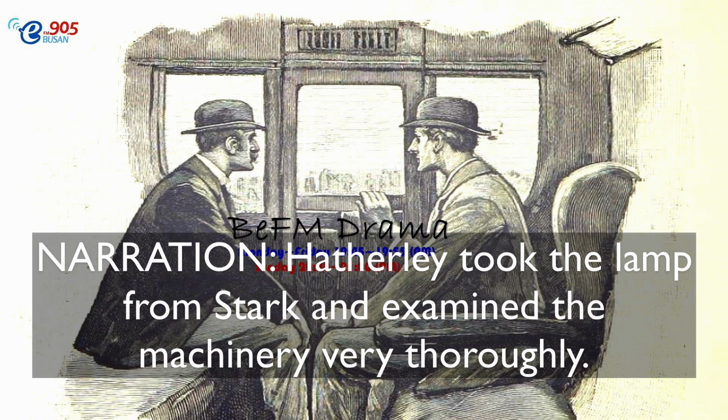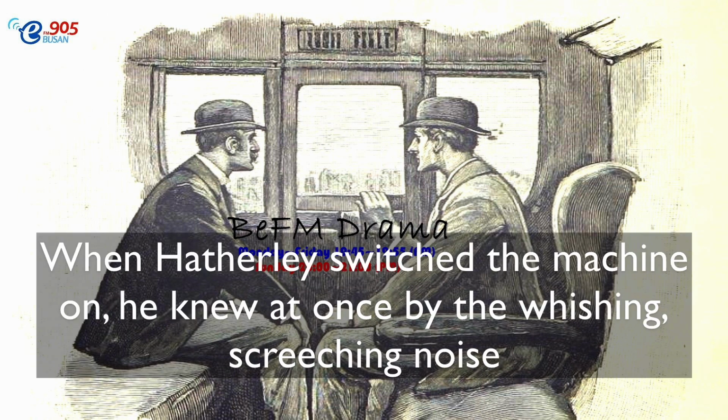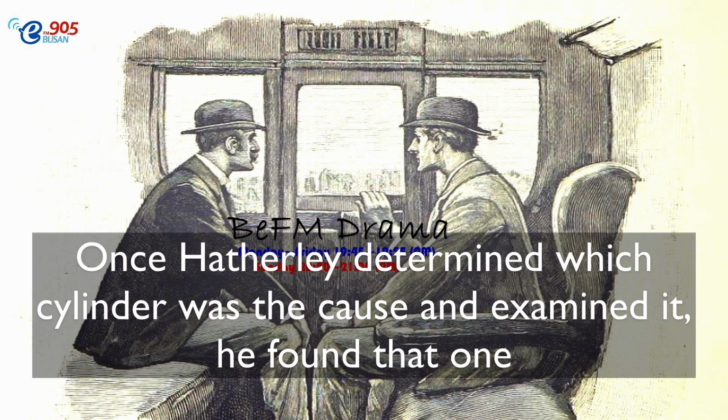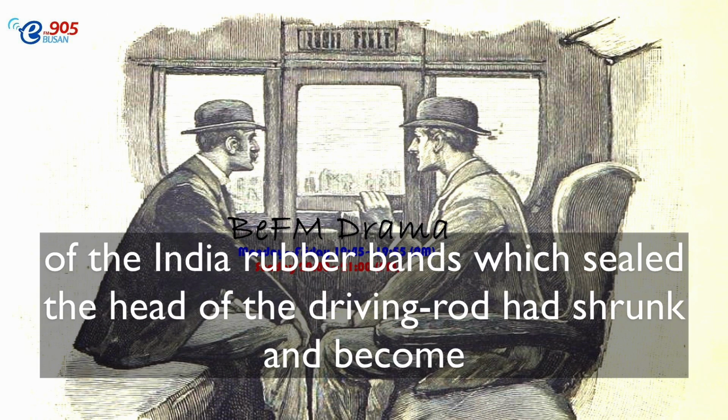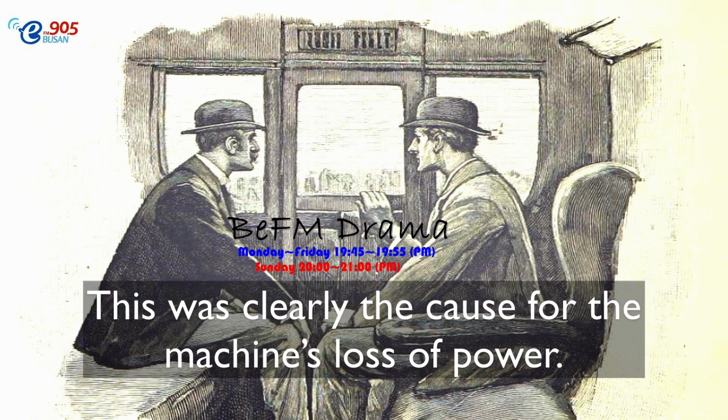Hatherley took the lamp from Stark and examined the machinery very thoroughly. It was a gigantic press, capable of exerting enormous force. When Hatherley switched the machine on, he knew at once by the whishing, screeching noise that there was leakage in the mechanism, regurgitating water up through a side cylinder. Once Hatherley determined which cylinder was the cause and examined it, he found that one of the India rubber bands which sealed the head of the driving rod had shrunk and become brittle, not quite filling the socket and permitting leakage. This was clearly the cause for the machine's loss of power.